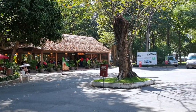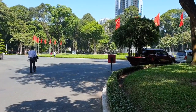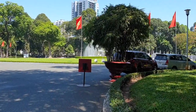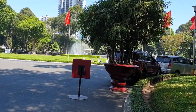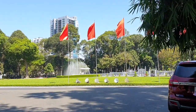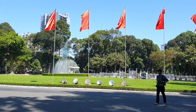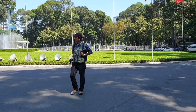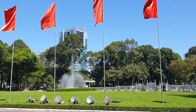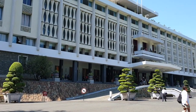So there are cafes and restaurants in the vicinity too, and right now I'm going to see the fountain first before going inside the Reunification Palace and see, so cute with lots of flags, red flags. Doesn't seem like Vietnamese flag, but right. And this is the palace itself.